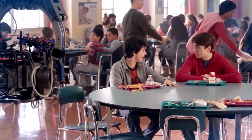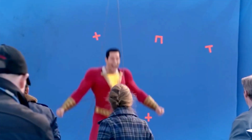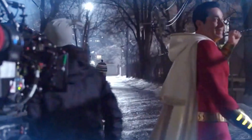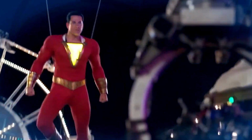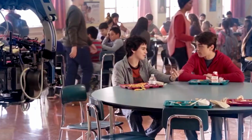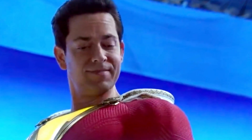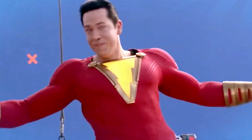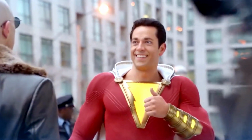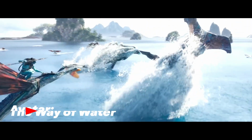The team also used green screens and motion capture technology to create incredible backdrops and environments that would be impossible to create in real life. The special effects team worked tirelessly to make the supernatural elements of the film look believable, with explosions and other visual effects used to create a sense of excitement and danger. With its incredible production values and talented cast and crew, Shazam is sure to be a hit with audiences around the world. Avatar.